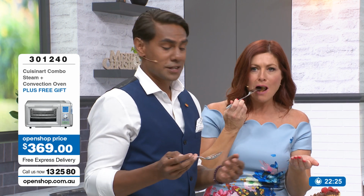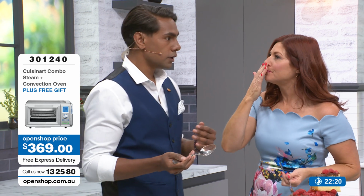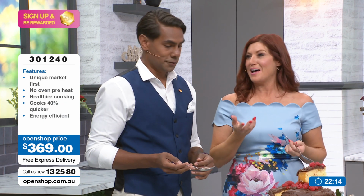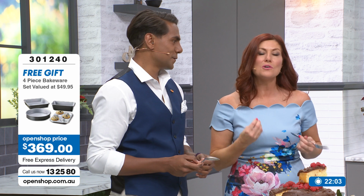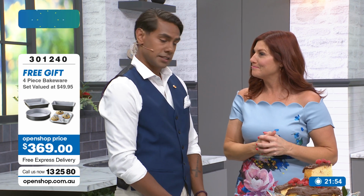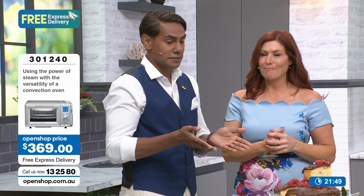That almost takes me back home to Far North Queensland, where my grandparents are. Honestly, you couldn't taste the difference from homemade, because it is, and it's only made in the steam oven here. For just over $300, does it not taste like it's been made by a real expert? It's the Grandma technique that Cuisinart have developed and implemented into this oven that tastes like Grandma's cake. Exactly right.